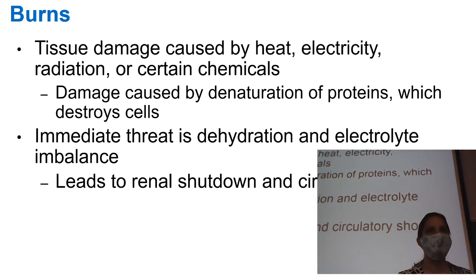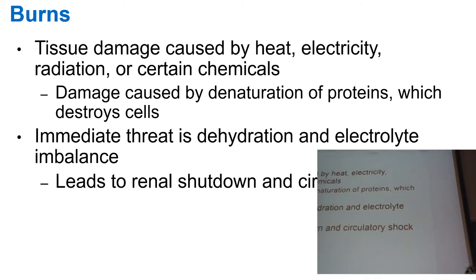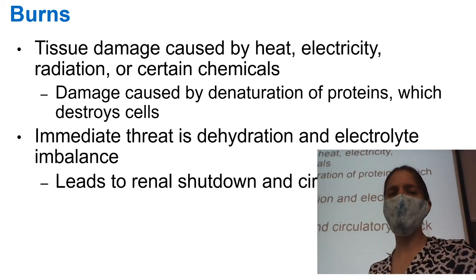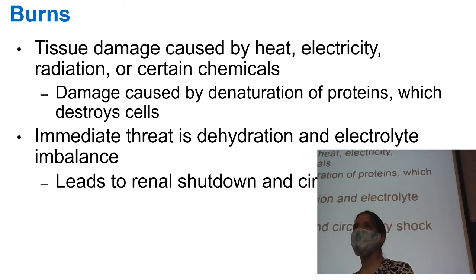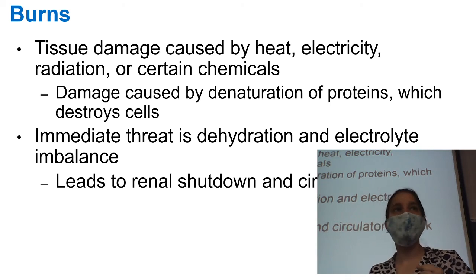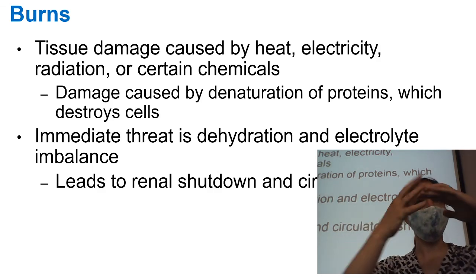Burns. Burns are scary. And we have 10 minutes, okay. We totally can get this done. Burns are really scary. Burns are when you damage the tissue. So the problem isn't that a microbe has invaded and you can fight it with the immune system. The problem is you physically break your skin, right? And it's caused by the same reason you can cook eggs, right? You denature the proteins. Proteins, in response to high heat, change shape.